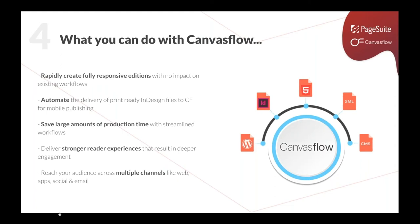Perfect. Great stuff. So hopefully a few valid reasons there for people to consider Canvasflow. So I think it's a good time now to hand you over to our co-founder, Gareth, who will do a deeper dive with the demo. Right. Cheers, Christian.